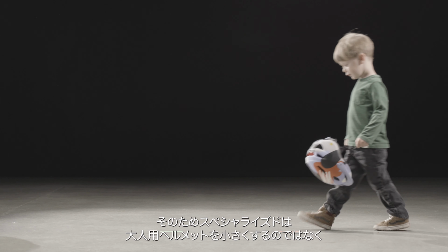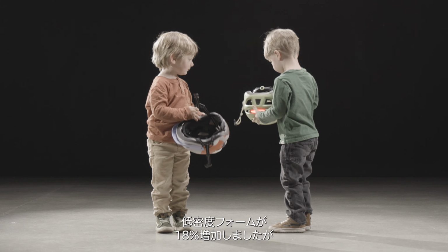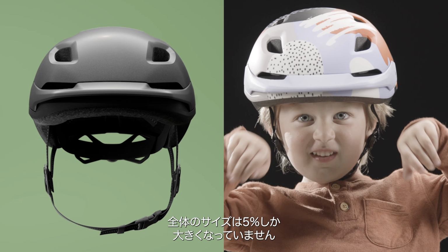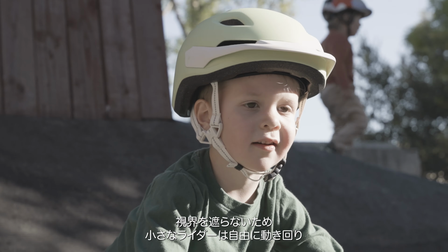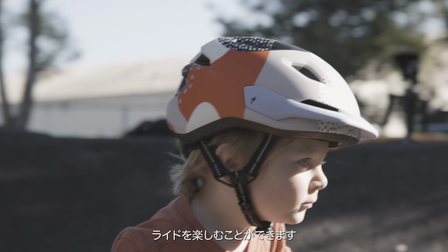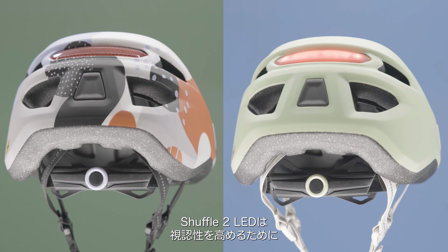So we developed a helmet unique to children's needs, not just a smaller adult helmet. It has 18% more low density foam, while only growing overall size by 5%. Even with more low density foam, it remains lightweight and it doesn't obstruct their view, ensuring the littlest riders can move and ride freely.